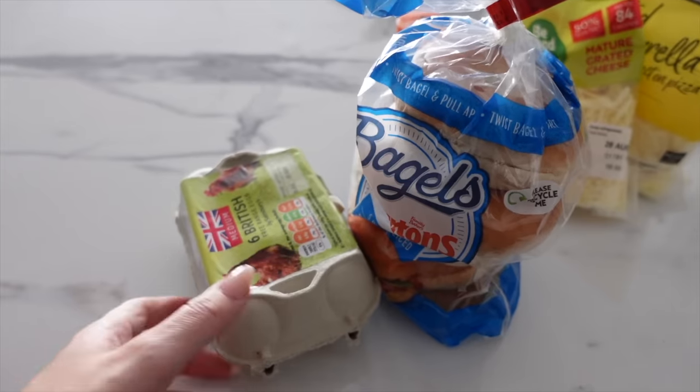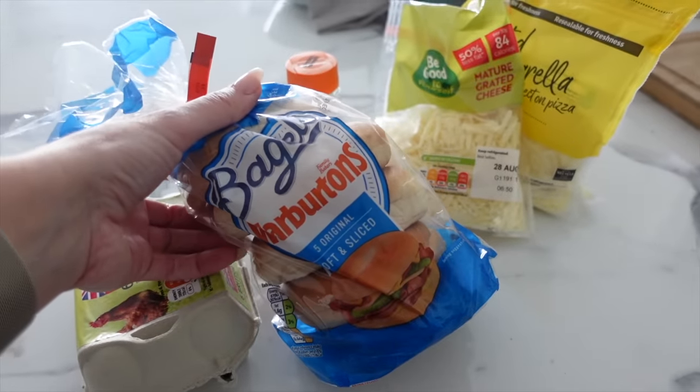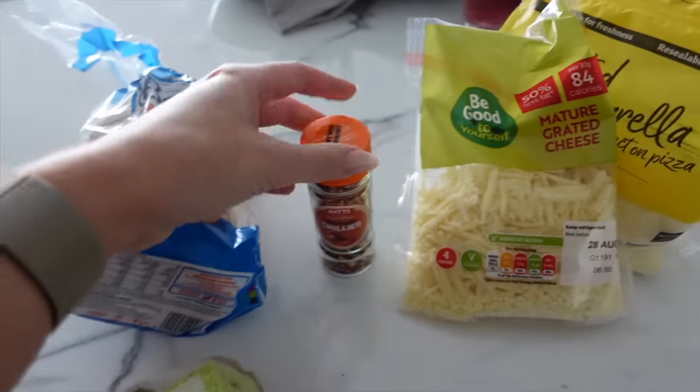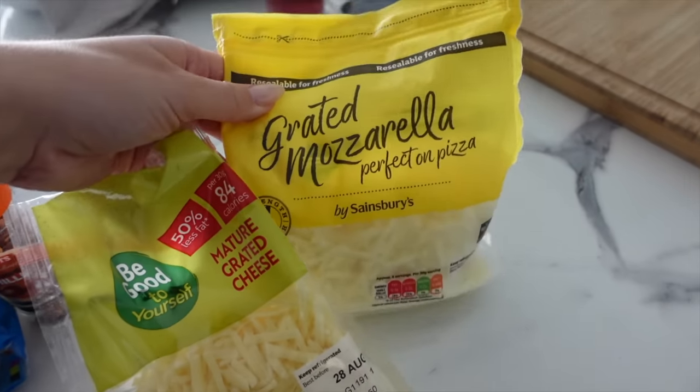Okay guys, so for breakfast, we're gonna be making a really quick and easy bagel recipe. It's basically an egg in the whole bagel, topped with cheese and chilli flakes. It's one of my favorites because it is so easy. These are the ingredients that you're gonna need, and this is how you do it. So we're gonna need 2 eggs. We've got some bagels. I prefer these ones to New York ones. These just taste a lot softer. The New York ones are quite tough, I find. And we've got some chilli flakes, mature cheese, and then some grated mozzarella.